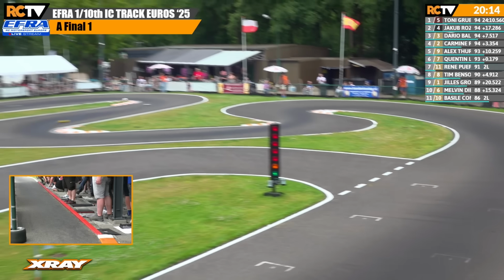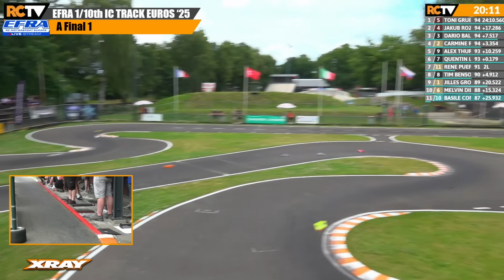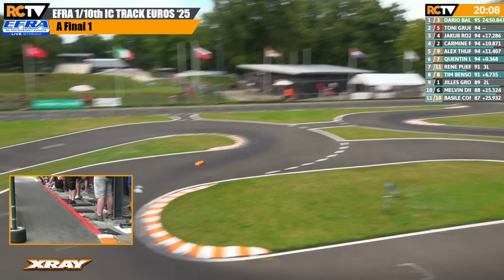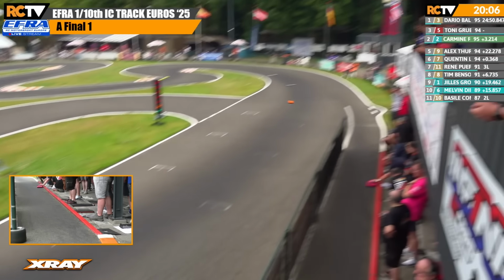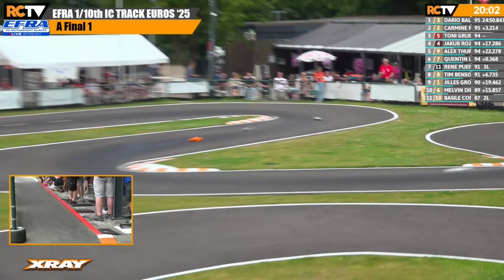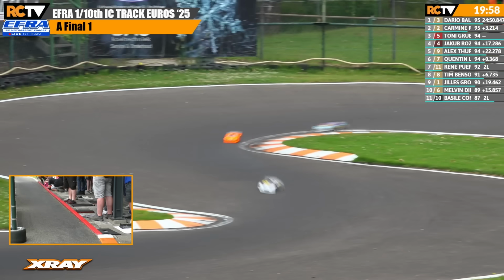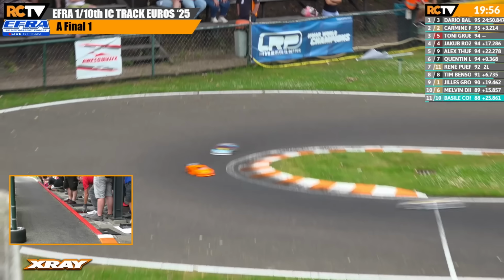But in the meantime, this is all happening. Jacob is also in the pit. Jacob is in the pit for tires. Let's focus on Dario, who's now leading in the chicane. Coming on the back straight. The leader in the race, our current defending European champion, Dario Balestri.